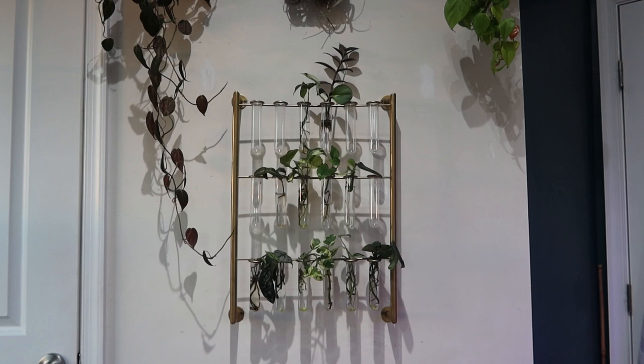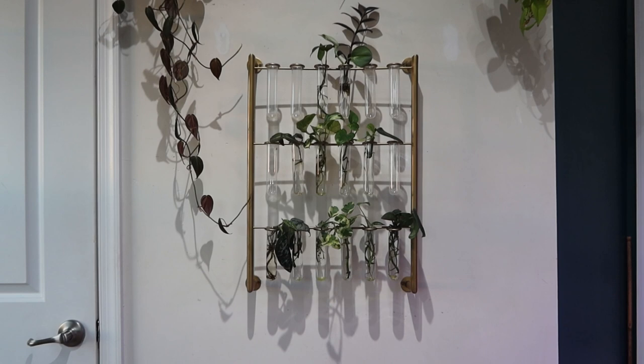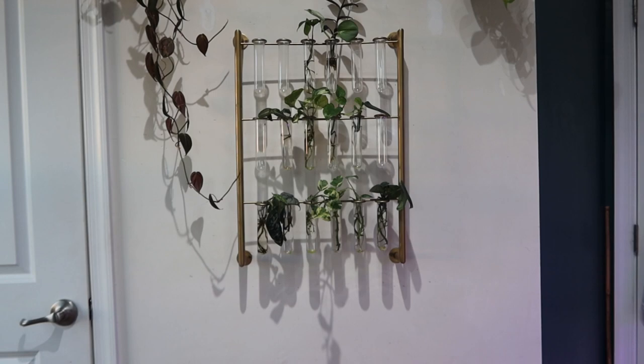And ever since I've gotten it, this is probably my main way of propagating plants, water propagation. Even in the past, I said water propagation is not really my preferred method, but obviously this is a lot more convenient and a lot more aesthetic. So this is the way that I've been propagating a lot of my plants.